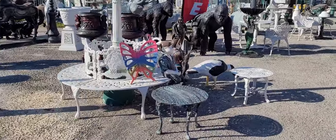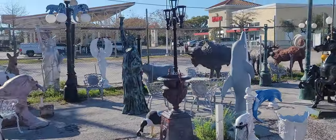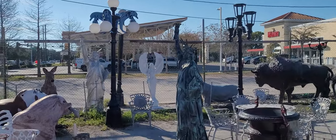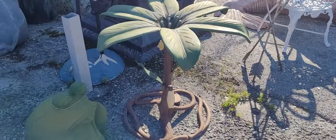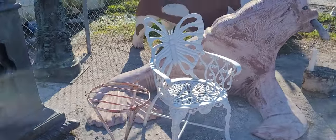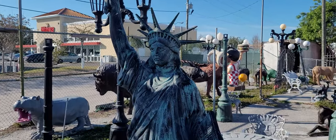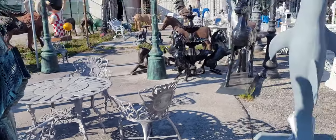This family's been running it for 40 years. It's kind of like Canton, Texas, if y'all have ever been to Canton, Texas. Lots of cool stuff. Love that table right there. Metal chairs are great for Florida. So we get some rain in the summer and definitely a lot of sunshine and heat.